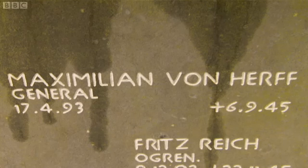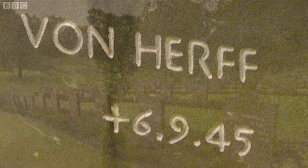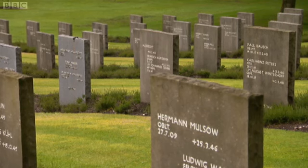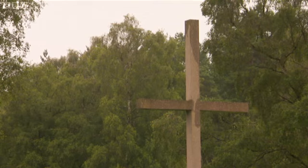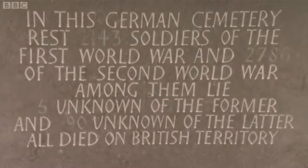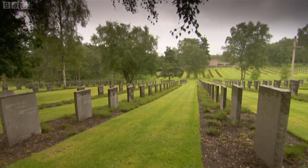He was interned in a prisoner of war camp in Cumbria, and he died there shortly afterwards. Not a great deal is known about the circumstances of his death. But most of those buried here, brought together finally in this little bit of Germany on British soil, were young, rank-and-file conscripts. Time has healed many of the old war wounds. At Cannock Chase, the War Graves Commission continues to keep Britain's 50-year-old promise to respect Germany's fallen.